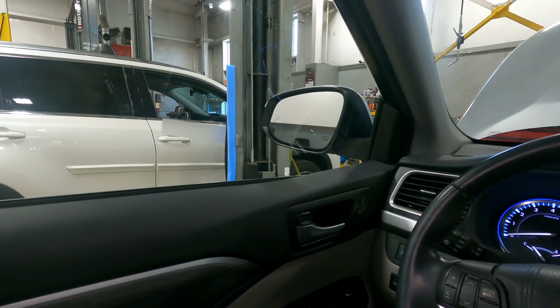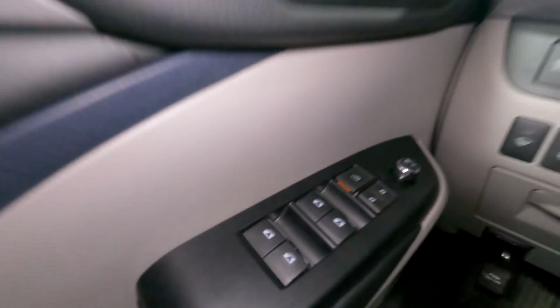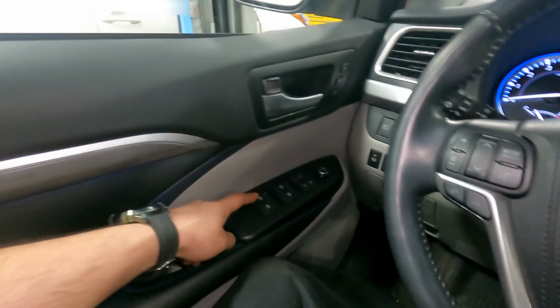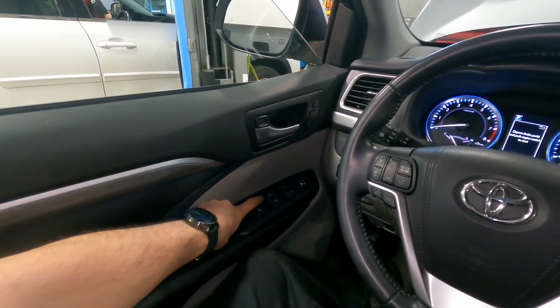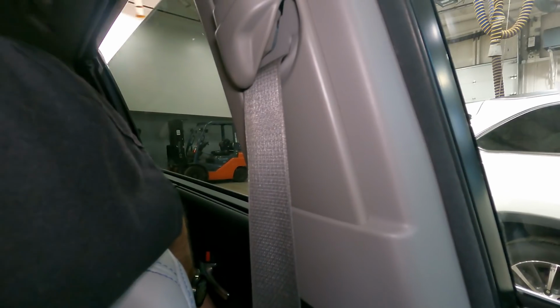But not for nothing, it's the wrong window. Look at that. Freaking hilarious. So let's see, will this switch work the window? Yep. One touch works up. Damn it, I did it again. One touch works down. One touch works up.